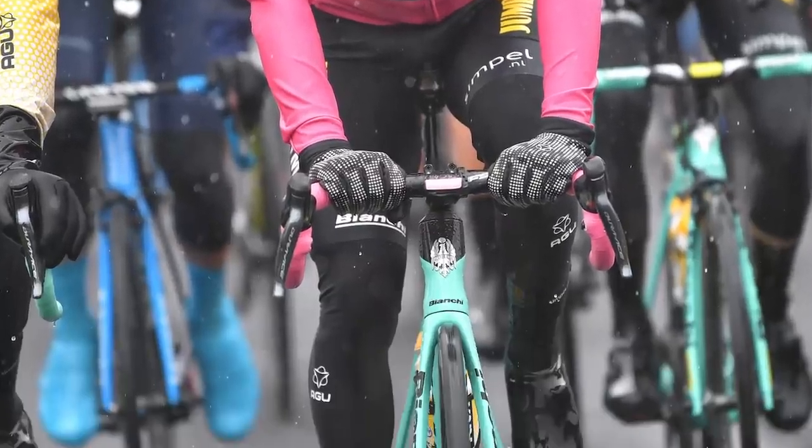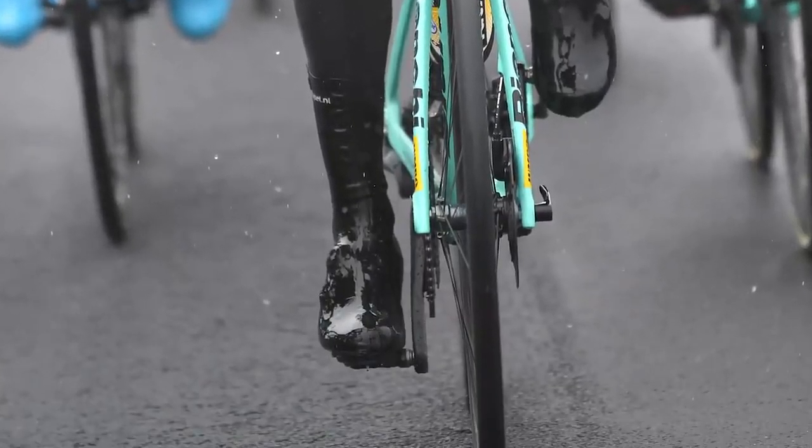And you're probably asking, what about disc brakes? Now, these don't feature on either of these machines, but in Roglic's case, they do have some in his quiver of bikes, and he actually did ride them during the 2019 Giro Stage 6 while he was in the pink jersey when it was raining out.